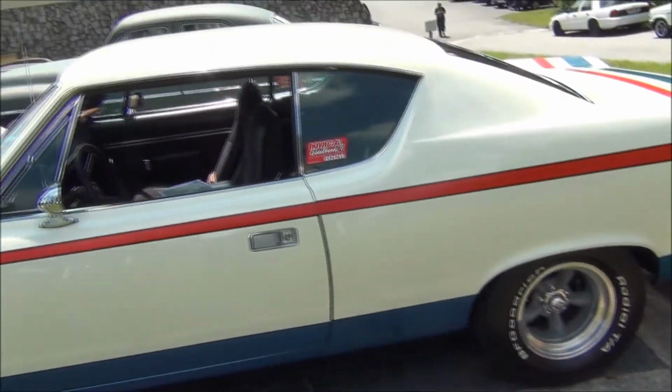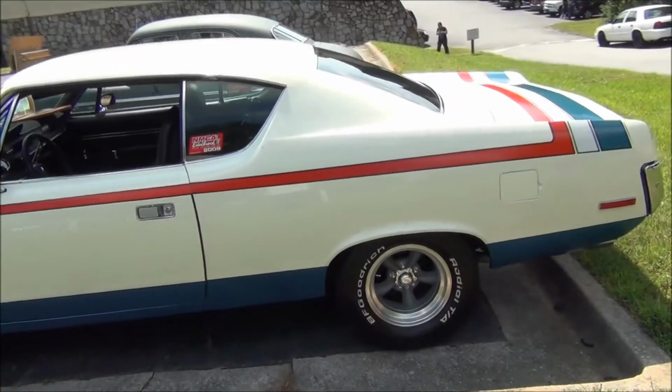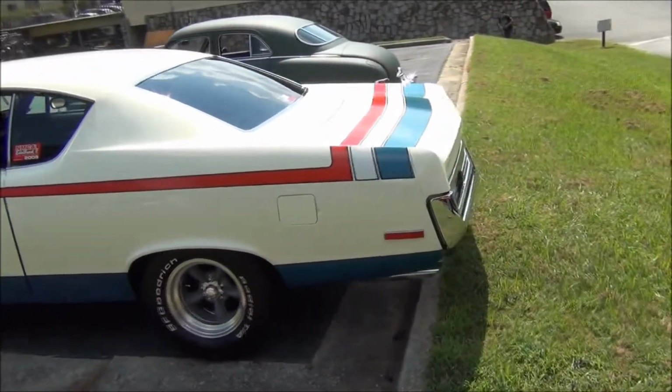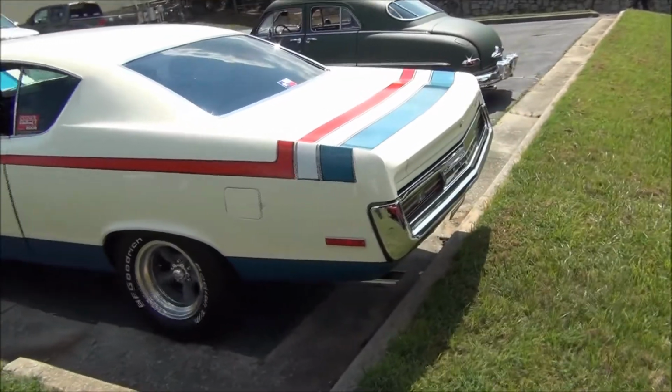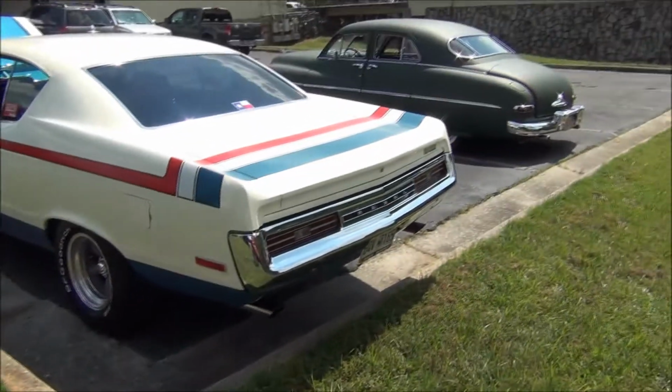This was one of the original red, white, and blue ones. Yes, it was. Dude, that is awesome. You won't find this everywhere, on any given day. That's cool, man. No, there's not too many of them around. Usually the only one that shows up at a show. But I've had it done for about 18 years.